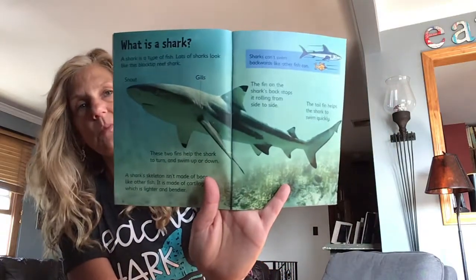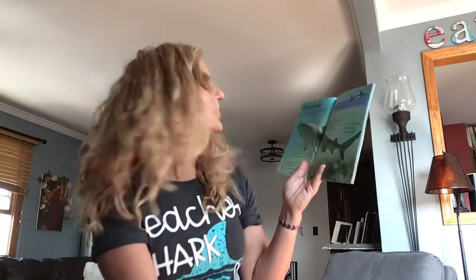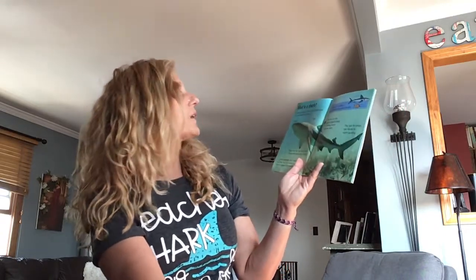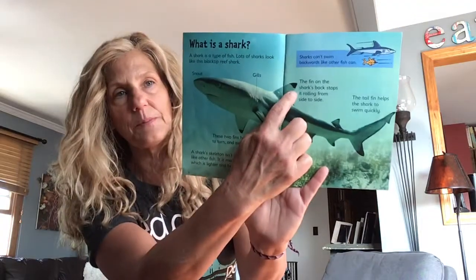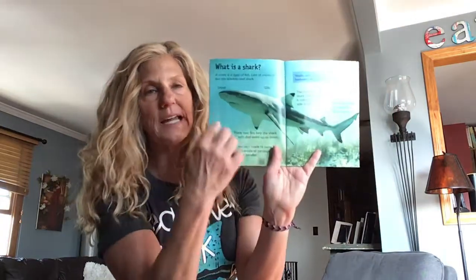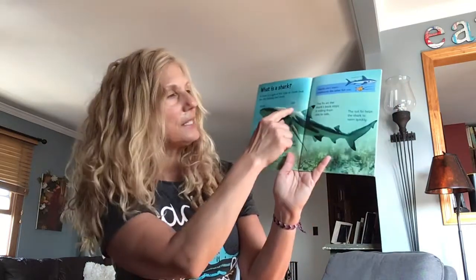Now, here's a good, basic question. What is a shark? A shark is a type of fish. Lots of sharks look like this black-tipped reef shark. It has a black tip on its fin. That's a reef shark. It hangs out in the coral reefs, okay? It has a snout. It has gills.